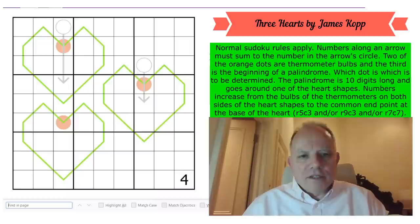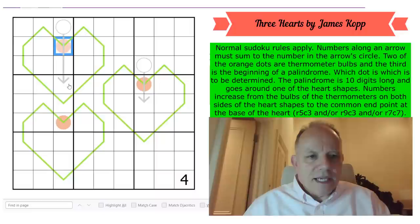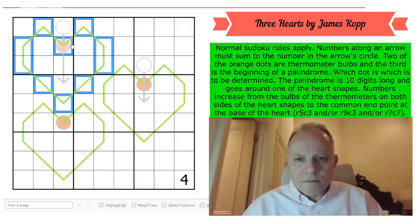So, normal Sudoku rules apply. Numbers along an arrow must sum to the number in the arrow's circle. So far, so normal. Two of the three orange dots are thermometer bulbs, and the third is the beginning of a palindrome. So these are different things. Which dot is which is to be determined. The palindrome is 10 digits long, and goes around one of the heart shapes.